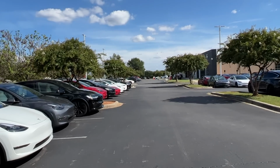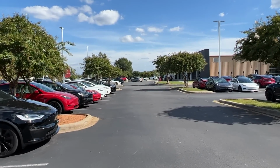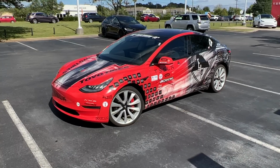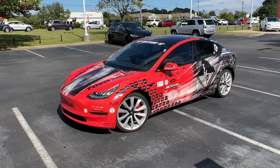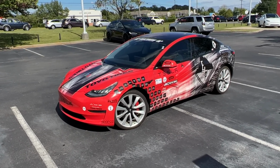I do have my Model Y. It's been addressed. I'll explain that on the way home. And look who I found. Yeah, it's Richard's car. He's got his wire fixed on his wheel.